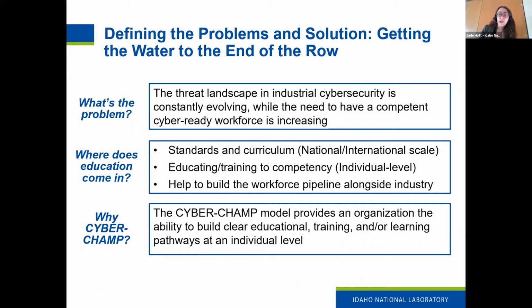So why CyberChamp? What does this model do? The CyberChamp model provides an organization the ability to build those clear education, training, and learning pathways at an individual competency level. When I refer to an organization, I'm not just talking about an industrial sector. It could be academia, it could be training organizations, so they can all take advantage of this model that was built for many stakeholders.